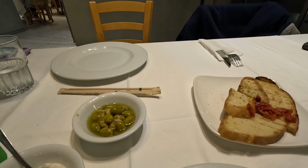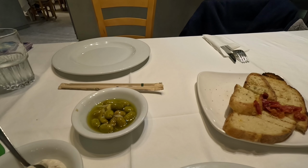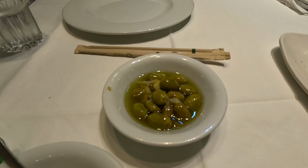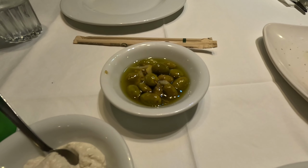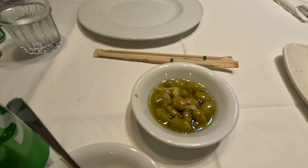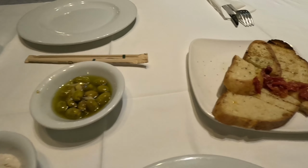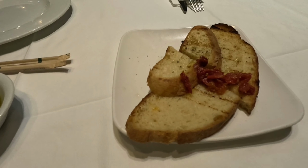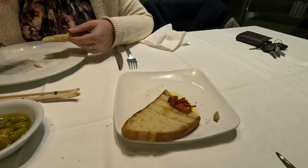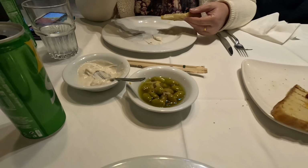So guys, while we're waiting for our food to be prepared, we've got some complimentary dips. There we are. And we've got beautiful olives. Look at those olives, don't they look delish? In fact, I'm going to try one of those. Here we are, I'm going to try this one here. Delish. And garlic bread. Those sun-dried tomatoes on the garlic bread, and it is Cypriot bread, isn't it? It's delish. The tahini is amazing.